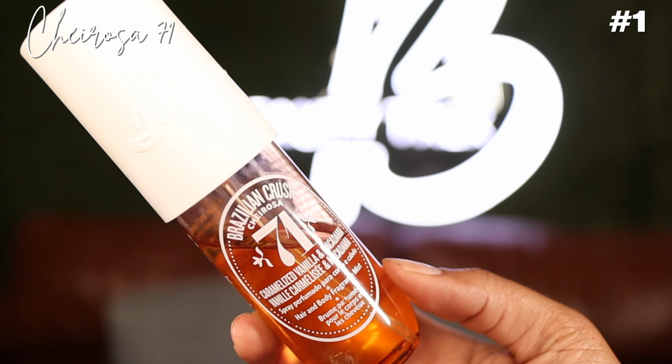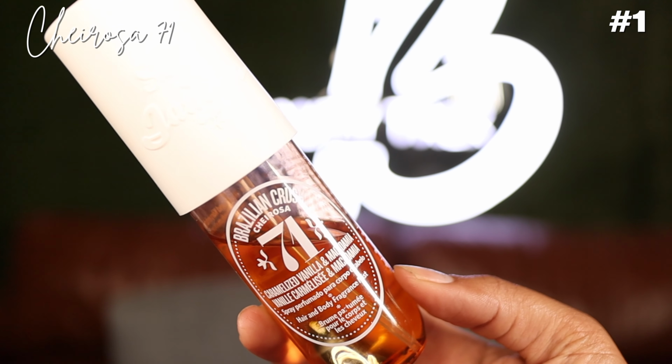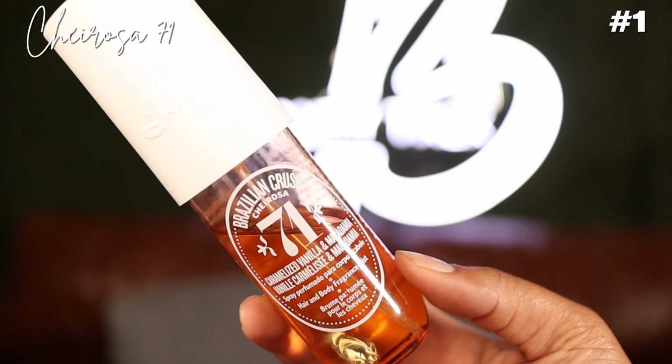Okay, so last but certainly not least, the number 1, my favorite fragrance from the house has to be Cheirosa 71. Cheirosa 71. I'm gonna just drop the mic. Nah, this fragrance is literally a gourmand lover's dream. Not only is this sweet, it's creamy, it's nutty, it also has this nice powderiness to it that's not doing too much, but this is strong, honey. This is the one. If you want a fragrance that's gonna last, if you want a fragrance that performs like an eau de parfum, like a traditional fragrance, this is your girl.